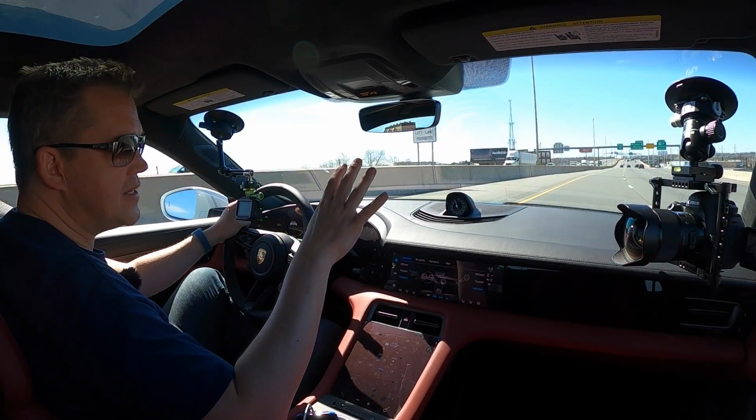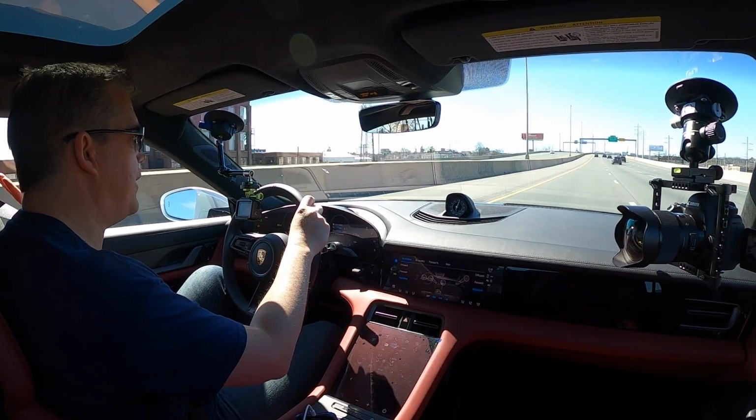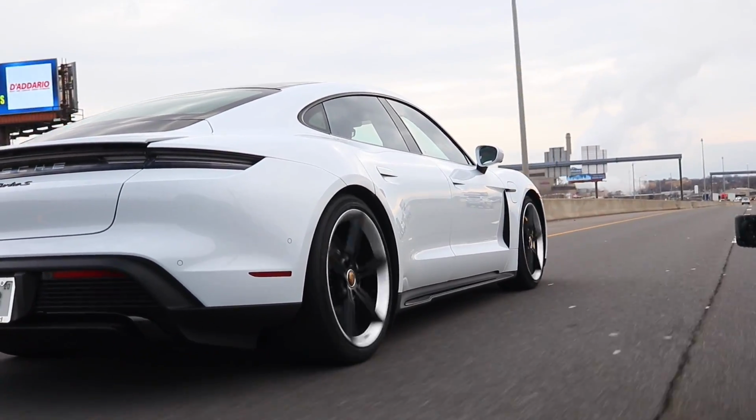Otherwise, the forward visibility is excellent. The rear visibility is almost non-existent. Side visibility is pretty good as well, due to this B-pillar being further back. Once again, this is a problem in other areas, so I'll talk about that as well. But overall, it is a beautiful driving experience.